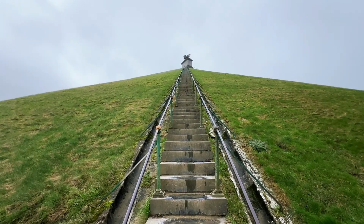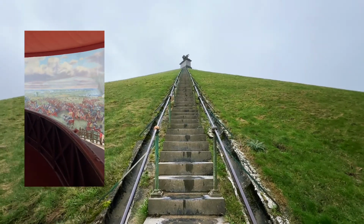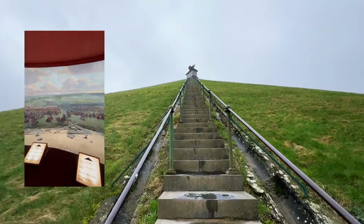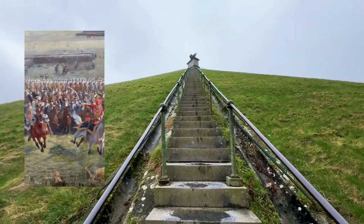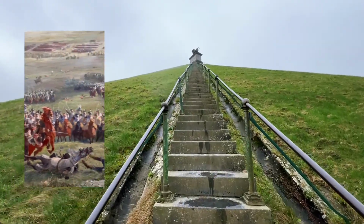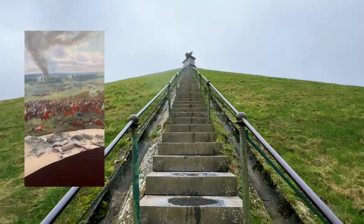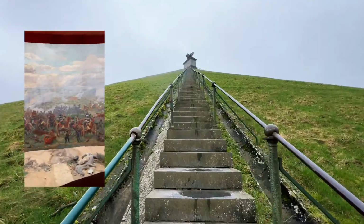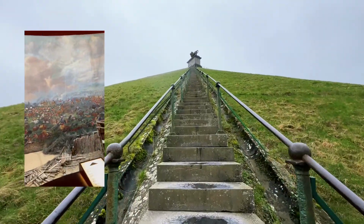All right, so let's go up the mound, shall we? And here is a panorama, the building right next to me. It shows the battle 360 degrees. And what's more fun than climbing up steps? This mound was made in commemoration of the men who died on this battlefield in 1815.